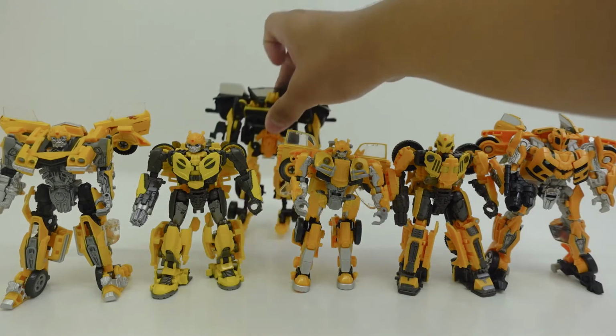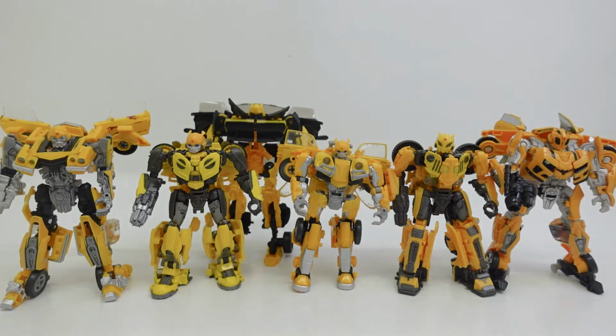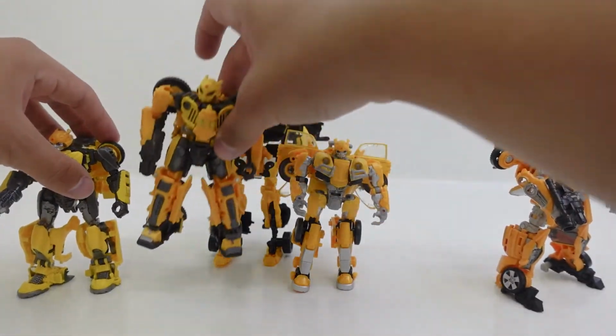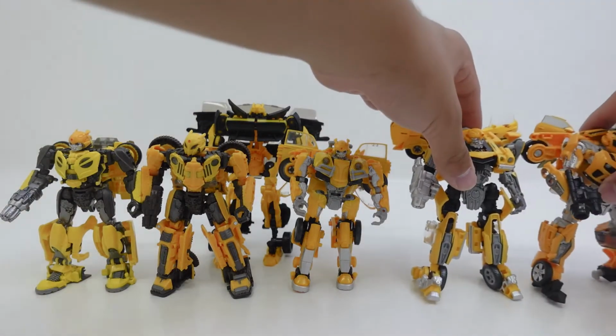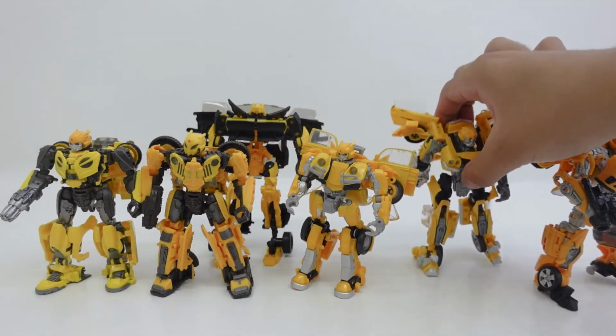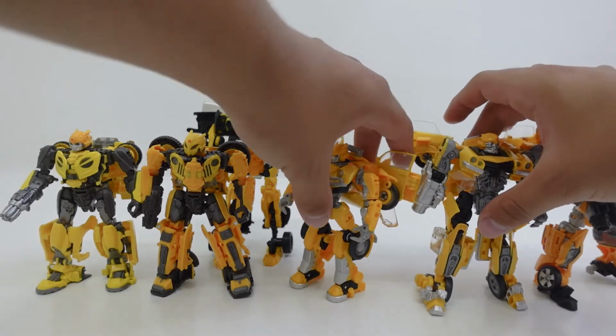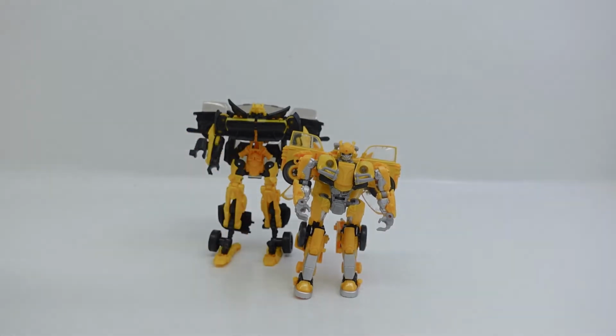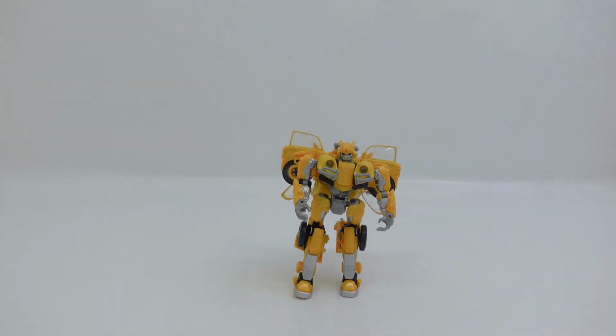Just right here, so we can see the Age of Extinction figure towers over all the Bumblebees. But that is mostly because they really made their deluxes a bit bigger than usual in 2014. So yeah, I think right here it's a complete timeline of Bumblebee. If we order it in the correct form, we can get a whole timeline of Bumblebee and all of his alternate forms, excluding the Age of Extinction Bumblebee and the Last Knight. So we can see a proper timeline of nearly all the Bumblebee figures, although I'm still waiting for Rise of the Beasts Bumblebee and Dark of the Moon Bumblebee, so we could get a whole timeline of Bumblebee.